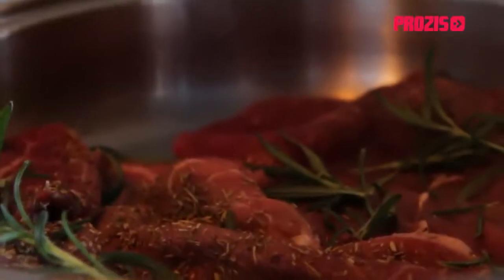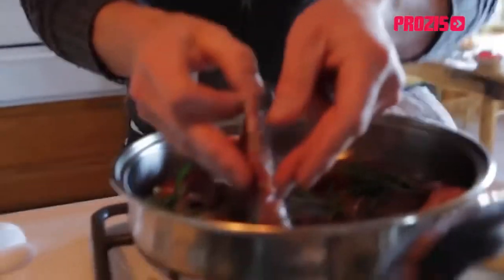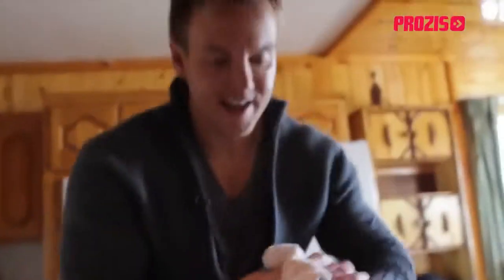I'm going to cook the meats for about 4 to 5 minutes on each side, flip them over and brown it out for a further 2 or 3 minutes. I mean, this really isn't going to take long to cook. Look how thin that meat is, and it's already starting to brown on that one side. So let's leave that to cook and move on to our veg.